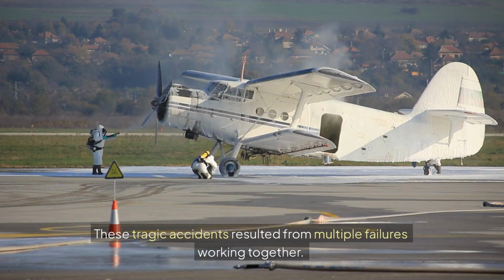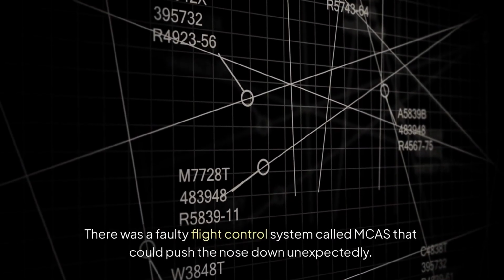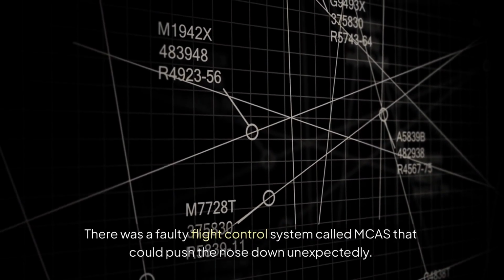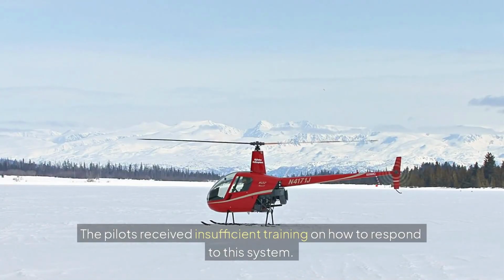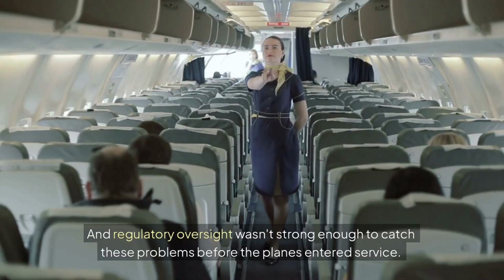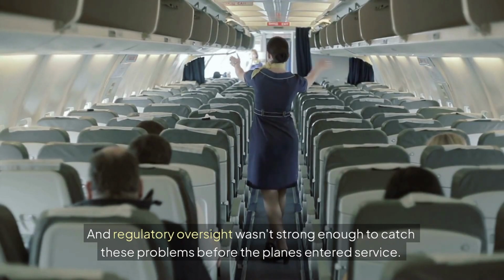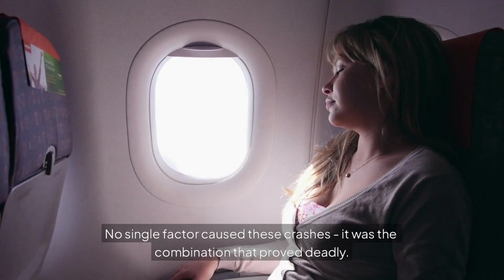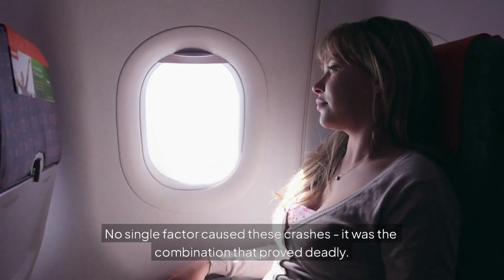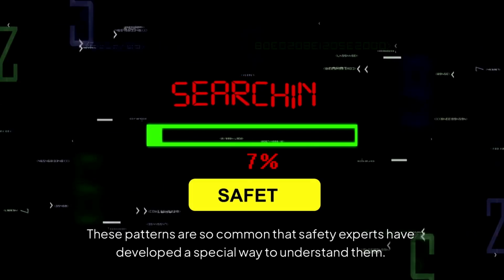These tragic accidents resulted from multiple failures working together. There was a faulty flight control system called MCAS that could push the nose down unexpectedly. The pilots received insufficient training on how to respond to this system, and regulatory oversight wasn't strong enough to catch these problems before the planes entered service. No single factor caused these crashes. It was the combination that proved deadly.